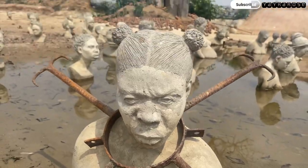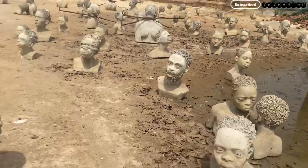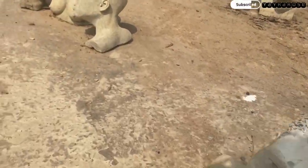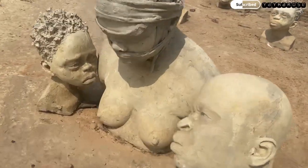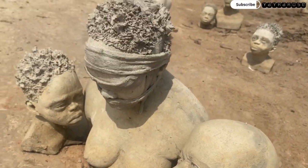So how do you get the water? We actually depend on rainwater and also boats. We buy water too, and we are constructing a tank here so that it will be feeding the installation.